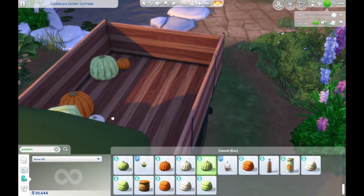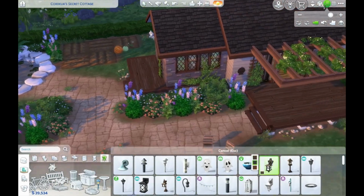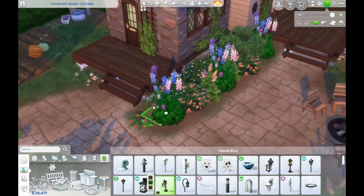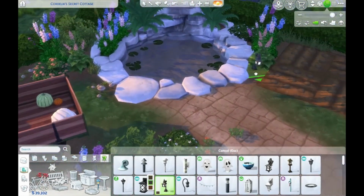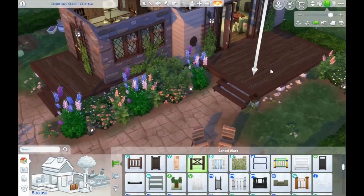Look at all the little weather. They're so cute back here. You can't tell me that doesn't look adorable. Yeah, I was all in on the pumpkins. Oh, they're so good. And now we're just adding some lights on the exterior. I always forget to add exterior lights, but I remembered this time. And so we added some around in the landscaping and then also on the walls.